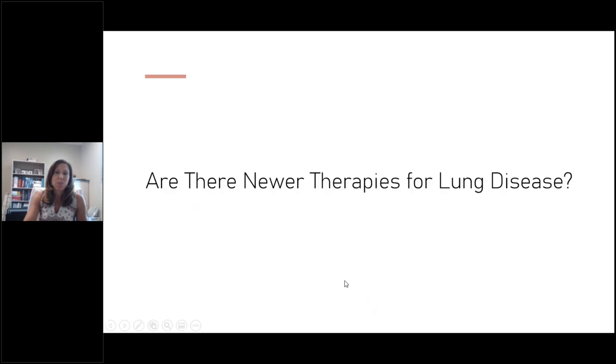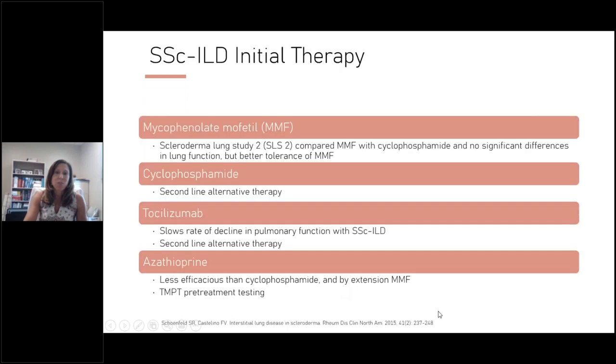The next thing we're going to talk about is newer therapies for lung disease in scleroderma patients. Initial therapy for scleroderma ILD, interstitial lung disease, includes mycophenolate mofetil, which we talked about, and which was studied in the SLS2 study, comparing Cytoxan and CellCept, or cyclophosphamide and mycophenolate mofetil. Cyclophosphamide has been the standard of care for quite some time, but the SLS2 study helped change that and allowed us to use a better tolerated drug like CellCept. We still sometimes need to use cyclophosphamide, but it has a lot of side effects and some concerns. It has to be given as an IV infusion. It's a shared decision between the rheumatologist and the patient, but in my practice, I see a lot more mycophenolate mofetil.